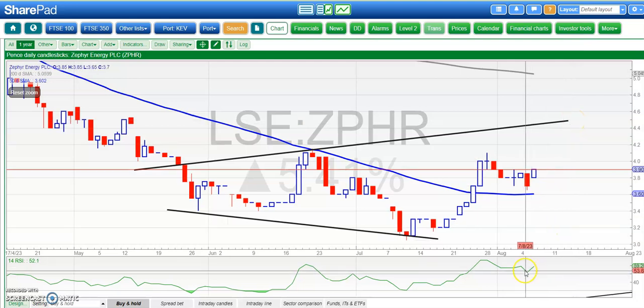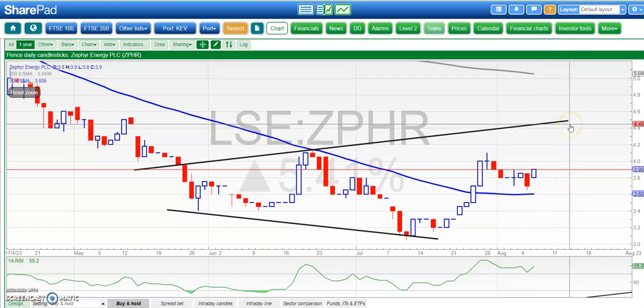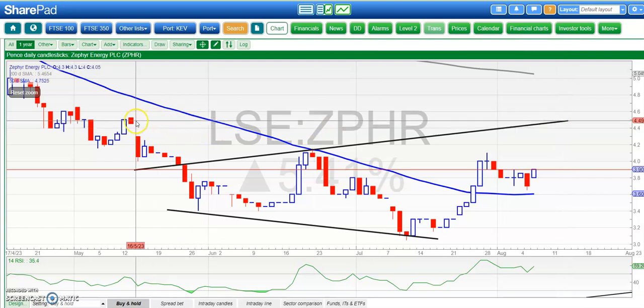And a nice RSI rebound above neutral 50 gives the shares a little bit more glitz, and that target there towards 4.5 pence would fill the gap down that we had back in May.